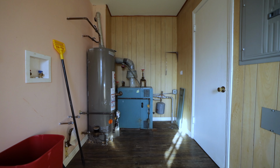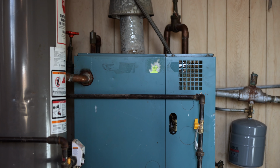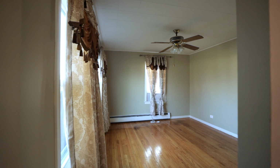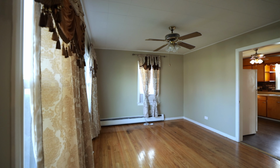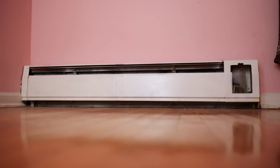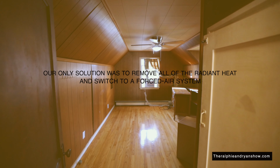The home originally had a boiler system and radiant heat. Radiant heat in the right application can have its advantages. However, in our situation, the radiant heat prevented the home from having central air conditioning. The baseboard heaters took some room in our already small Cape Cod. It also wasn't anything pretty to look at. Our only solution was to remove all the radiant heat and switch over to a forced air system.